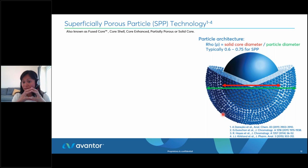So with a fully porous particle, the analyte and mobile phase can access every part of that particle. However, with this SPP technology, there is that impermeable solid core. So that does restrict, and the analyte does have a shorter diffusion path length as it diffuses into the particle and out of it. So there is an impermeable solid core that is surrounded by a porous aspect of the particle. We do need porosity. We need a space for the separation to occur, for the analytes to have a loadability, and also for interactions and separations to occur between specific analytes with either degradants or other analytes in the sample matrix. So the porosity is important.